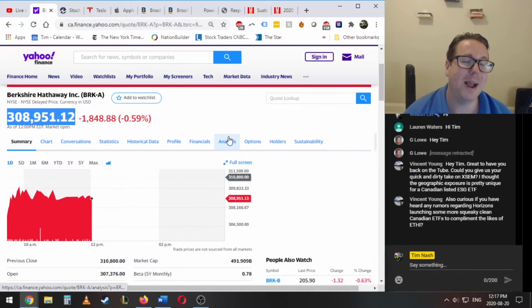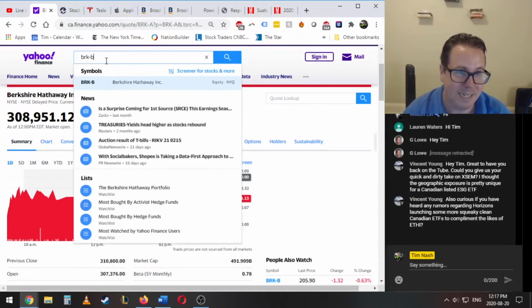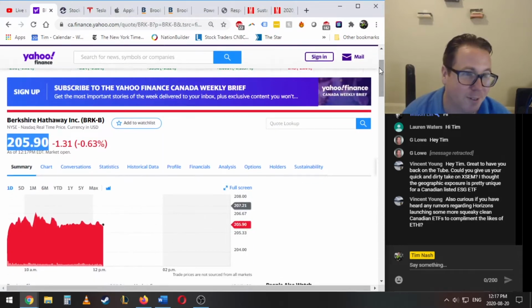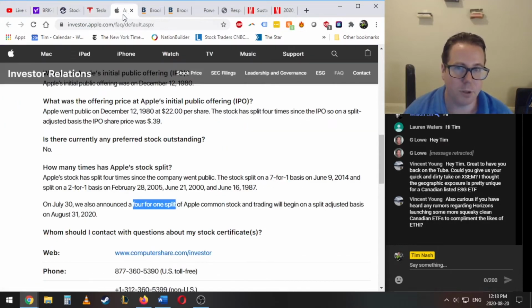The way they did it is rather than splitting shares, instead they do have these B shares, which trade at $200 a share, so a lot more affordable. This would be a way for investors to buy into Berkshire Hathaway. So sometimes companies will have this second class of shares rather than doing these splits. So that's what's going on in terms of Tesla and Apple.